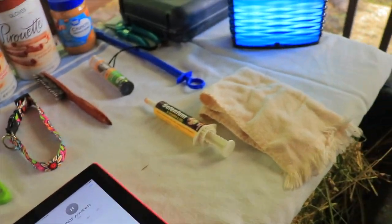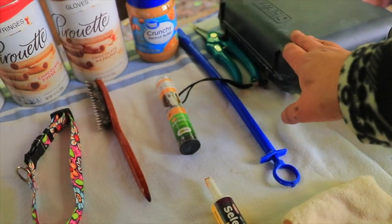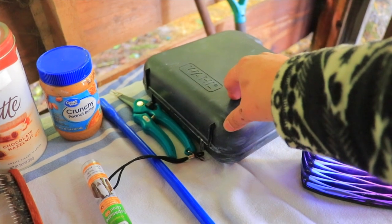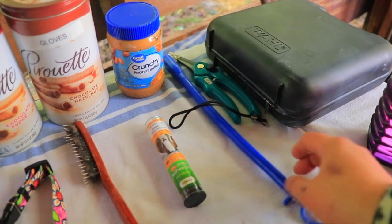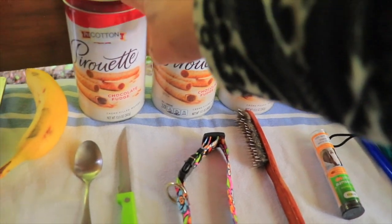Here is everything that I'm going to be using: selenium, a little rag, clippers in case I want to clip the girls that are starting to develop an udder. I want to keep an eye on that just for data purposes. Also something to trim their hooves, the copper, gloves, syringes, cotton, and my husband.